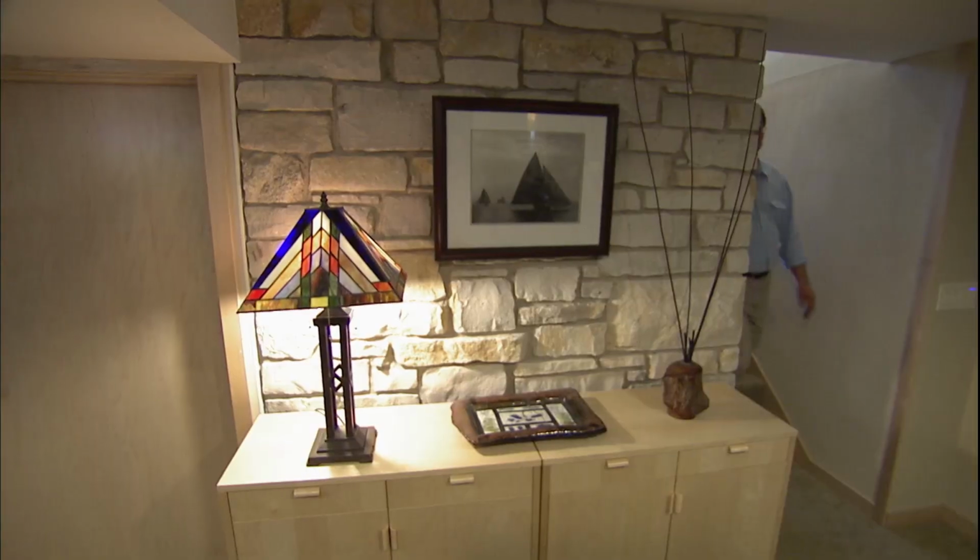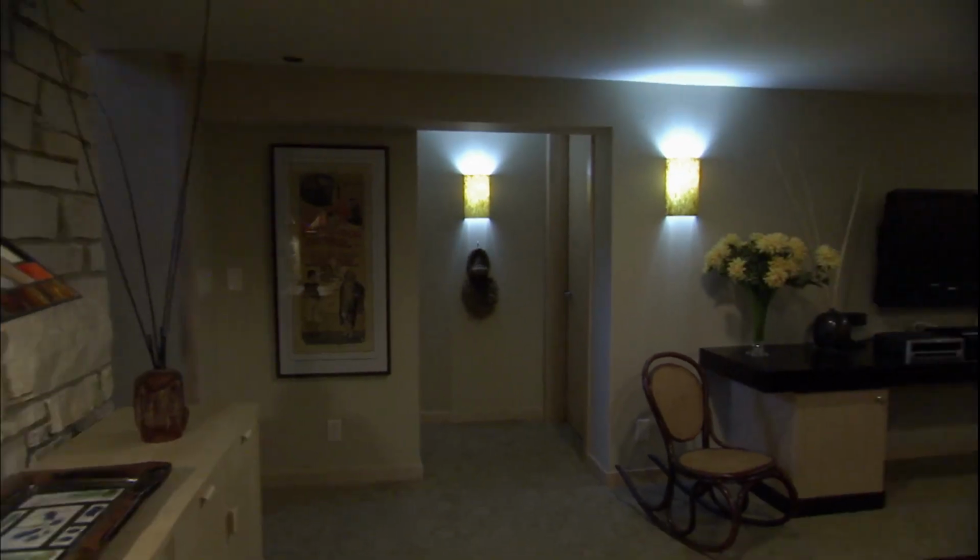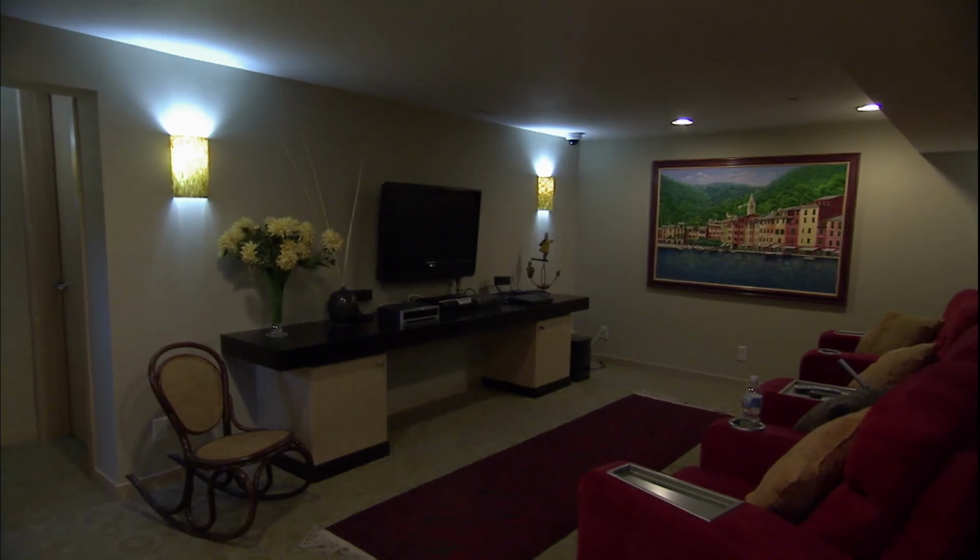Downstairs, on the basement level, there's a media room. On the other side of this wall, or the guts of this house, that's our technology room. Let me take you in and show you.